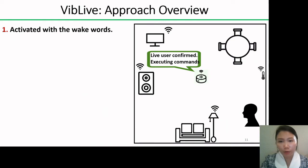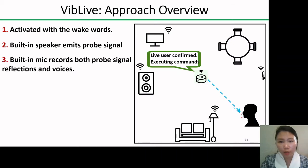This is an overview of our system realizing liveness detection in a real user case. In an IoT environment, as soon as the VUI-capable device is activated with the wake words, the built-in speaker of the device begins to send an ultrasound probe signal. This signal transmits by air and is then reflected by the human or the replaced speaker. Meanwhile, the built-in microphone keeps listening and collecting the reflections of the probe signal as well as the voices.